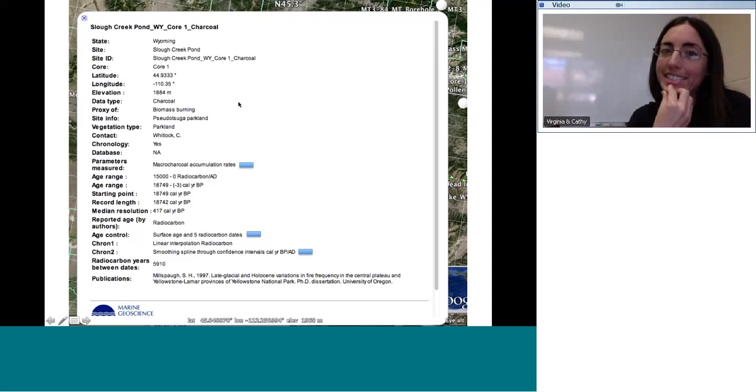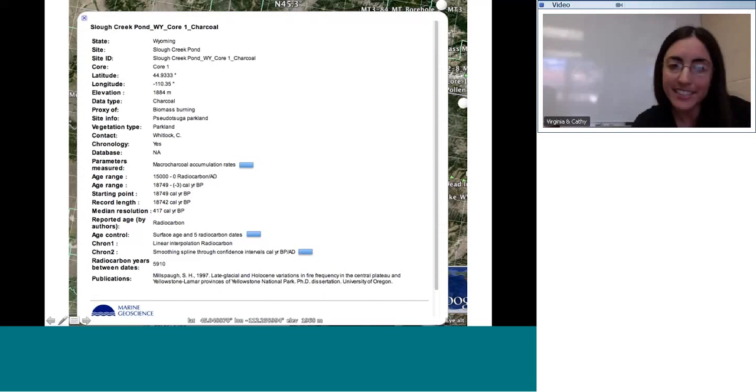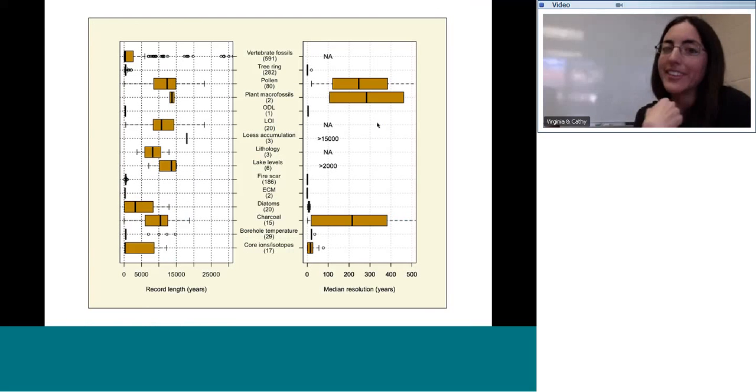Charcoal data are obtained in a similar manner as pollen data, that is, they come from lake cores, and we need chronologies for these sites. That is, we need to submit radiocarbon dates. We can access that information. These authors submitted 1, 2, 3, 4, 5, 6 dates, developed their chronology, meaning an age depth model, which is available in the data set, in the database, as well as calibrated ages for the site and a calibrated age depth model. So we have this kind of information for every single record in the database.